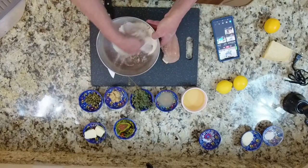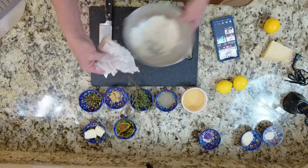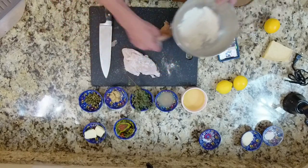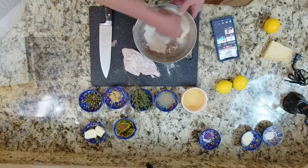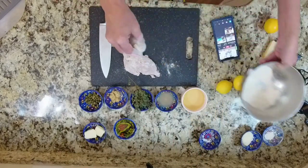All right. Now this recipe is really for 4 people. I'm just doing 2 breasts for simplicity. I hate wasting food. That's all there is to it. And I'll be able to eat these 2 chicken breasts all by myself tonight. So we've got those all shaken off.